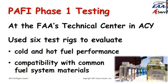Phase 1, the testing is performed at the FAA's Tech Center, William J. Hughes Technical Center, Atlantic City. They use 6 different test rigs in their laboratories to evaluate cold and hot fuel performance, compatibility with common fuel system materials. This was a major concern with these fuels, is whether they were compatible with hoses and O-rings and fuel bladders and all the different kinds of materials that are in the fuel systems of our aircraft, and a number of them had problems with that.